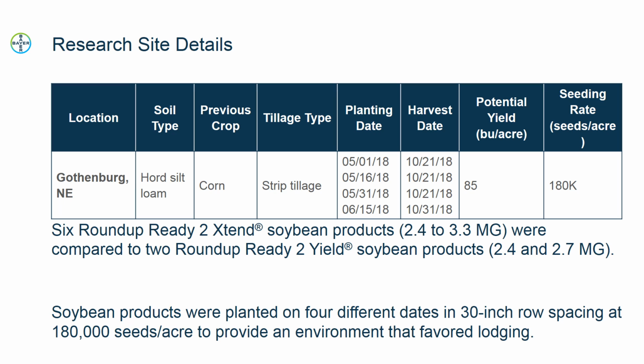The study was conducted on a Hord silt loam that was previously corn. The tillage system was strip tillage. We had a total of 4 planting dates, the earliest date being May 1st, followed by a May 16th planting date, the third planting date being May 31st, and the final planting date being June 15th. All products for all dates were seeded at a planting population of 180,000 seeds per acre.